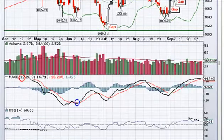You're also going to notice on the S&P 500, you've got the tightening of these two moving averages preparing for that bearish crossover and the confirmation of the bearish divergence from the RSI. Okay, all signs point south.